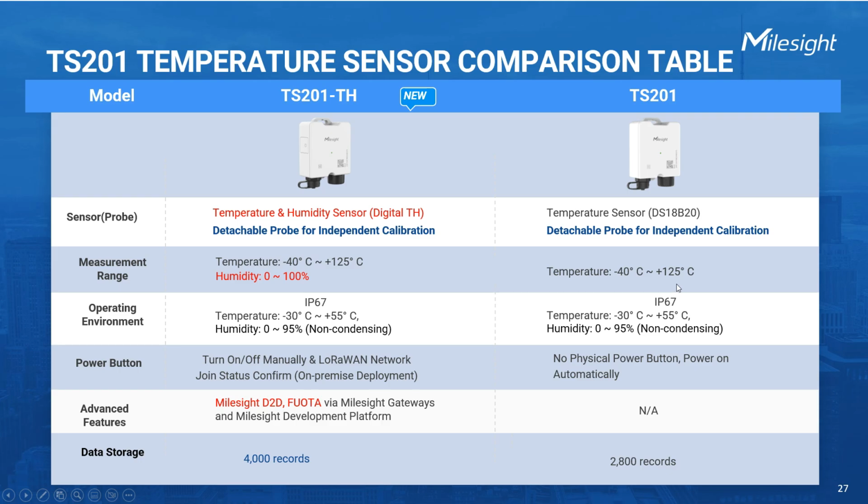Whether you go with the DS18B20 temperature probe or the digital TH probe, they cover the same temperature range. This makes them great for chilling and freezing applications. Plus, both the enclosure box and the probes are IP67 rated, so they're really durable. Besides, the new version supports Milesight D2D and remote firmware updates over the air using Milesight gateways and the Milesight development platform, while the old version doesn't have these features.